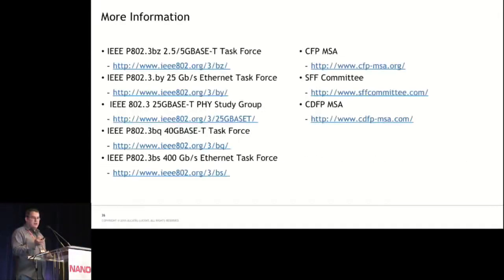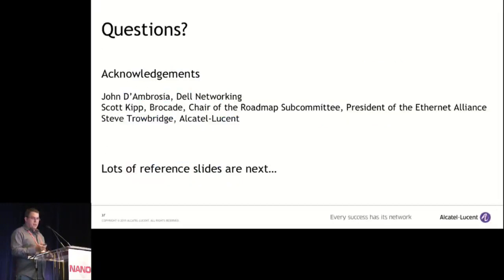I have a ton of reference slides. Here's more information. The best way for you as network operators to get involved is to get involved with the IEEE. Here's all the task forces and study groups that are going on right now. You can also look at all the optics MSAs. They're interesting to read the specifications, and they're all freely available. So it makes good reading in your spare time. And after this, there are tons and tons more reference slides, but we don't have time to go through them all. So that's what's going on with Ethernet.